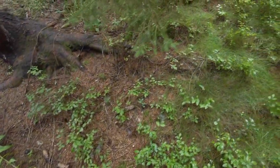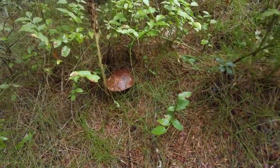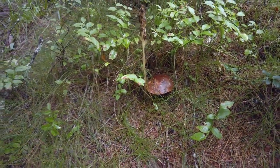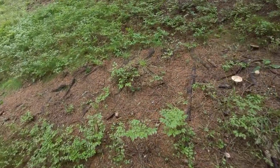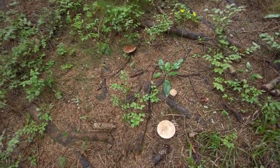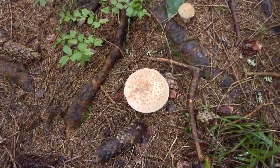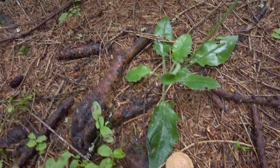Now let's have a look at some more mushrooms here. This is a bay bolete. It looks quite good, but they are not in such good shape as when the good autumn season is here. So I'm not taking them today. We have some more blushers here. And one more bay bolete.